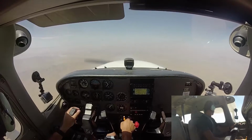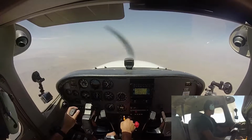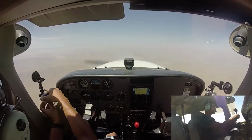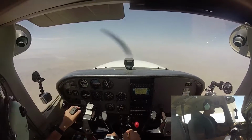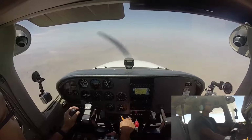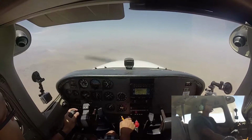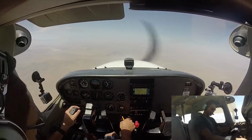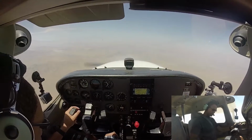Big Bear is off to the left, those mountain ranges over there. I don't know if you can see it, but there's a mountain range off the left camera. You could see. Silver Lake.